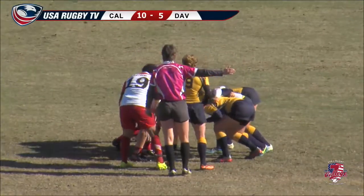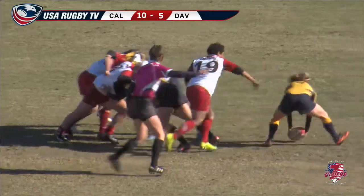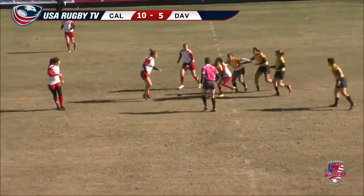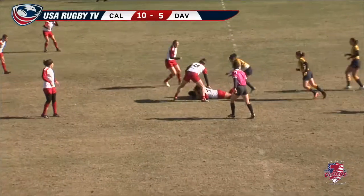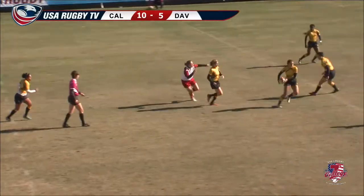Yeah, absolutely. You see the best teams out here all weekend, men's and women's. Teams that can put the ball to hand and move the ball across the field quickly are the ones that are putting the defenses under the big pressure and usually breaking through the gain line. So right, she's wrestled to the ground there. Ball comes out Cal's way again.